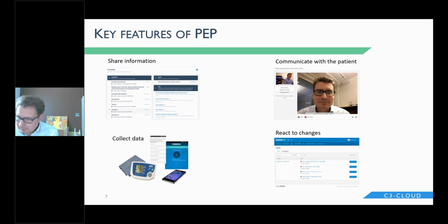I would also like to mention this reacting to changes, because data collection for the purpose of collecting data does not make sense. And in previous sessions, especially the CDS one, we heard about how those services can be used to make sense of the data. And it's quite important to have the tools in place where you don't take the data from the patient raw and just expose professionals to the data.